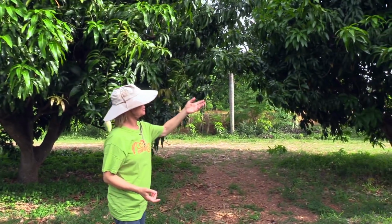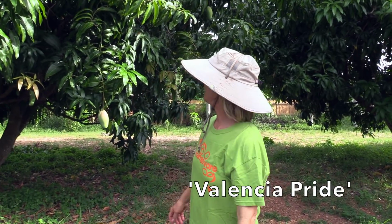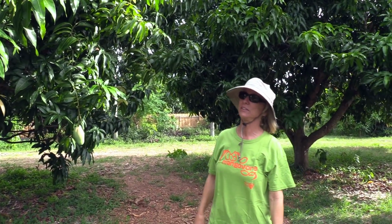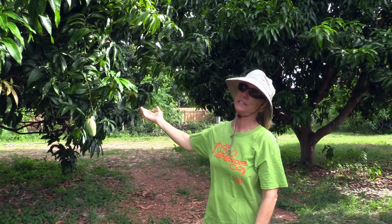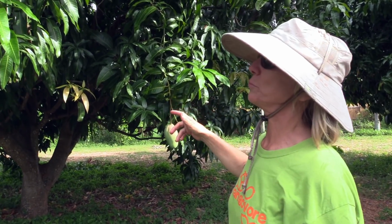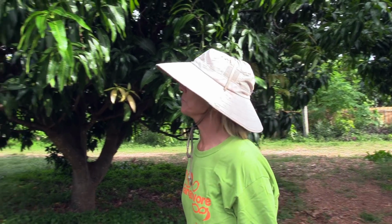Then we have 2 big Valencia Prides, and this is just very typical of the tree. Just a handful of fruit this year. Not a good year. It's not that we've picked a lot of fruit, it just hasn't made a lot of fruit. We have, I think, 6 Valencia Pride trees. None of them have a good crop.